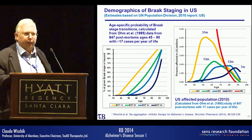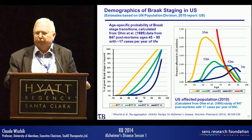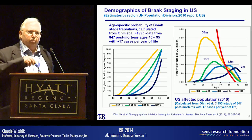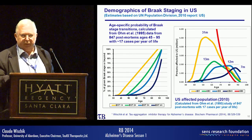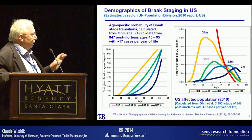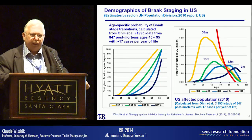And this comes from a big case series that Braak's group published, based on 847 cases post-mortem. You can apply those probabilities, really age-specific prevalences, to the US population for 2010 and calculate, okay, well, what is the age by Braak stage of the US population?